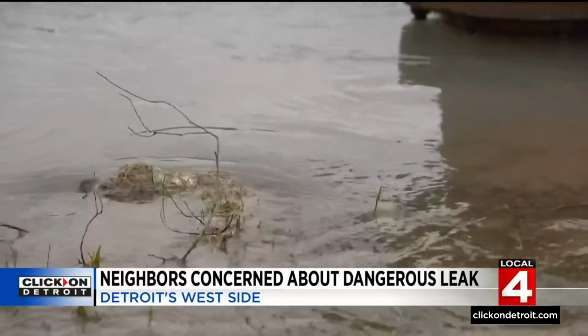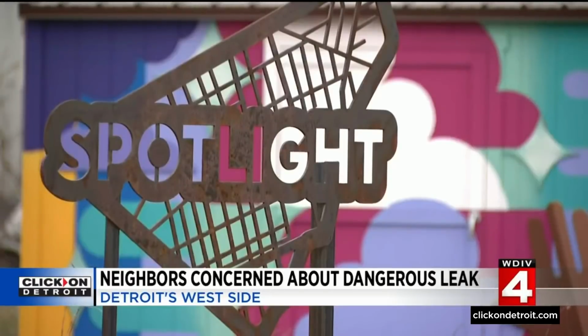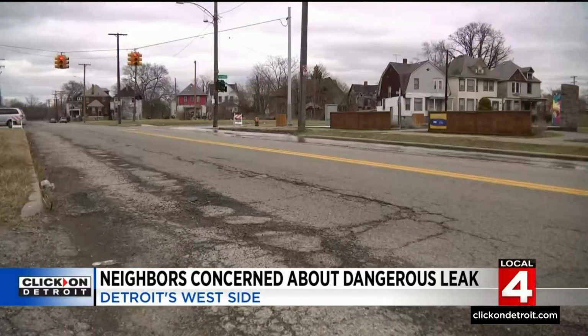Neighbors are surprised none of the children in the neighborhood have fallen in or been hurt, especially since it borders a newly constructed park on the corner. It's been going on for months. It started the end of last month, really. Neighbors say this has been broken for weeks.